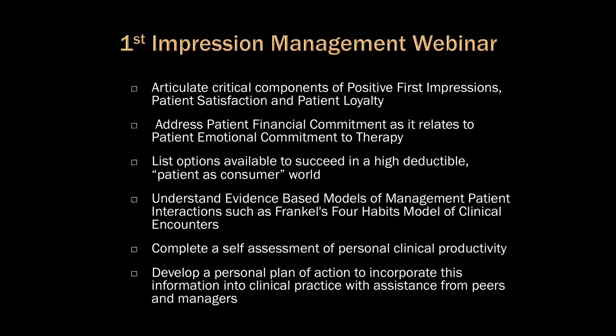You'll be able to complete a self-assessment of your personal clinical productivity and first impression management skills. You'll be able to develop a personal action plan to incorporate this information into your clinical practice, and you'll be able to do that with the assistance of your peers and managers in your practice environment.